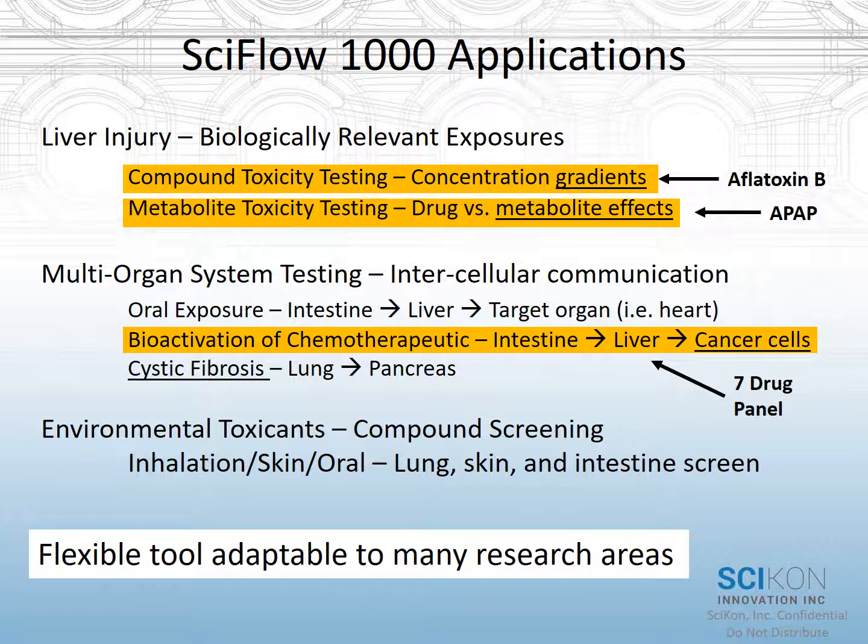There's also some work we did with multi-organ tissue systems where we had liver cells upstream of MCF7 or human breast cancer cells, and we were looking at bioactivation of a panel of chemotherapeutic agents to see if we could capture the metabolism of those drugs and monitor the efficacy of those drugs based on metabolism.